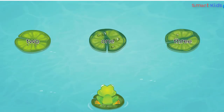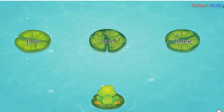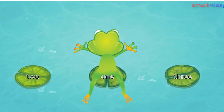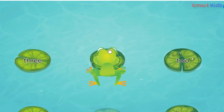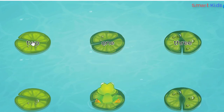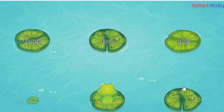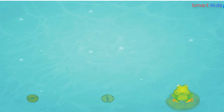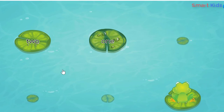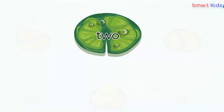Jumping frog. Jump the frog to the leaves with the word 1. One. One. One. One. One. Two.